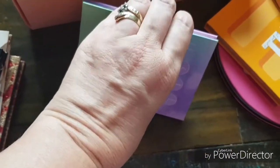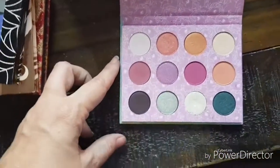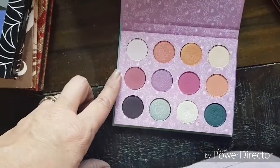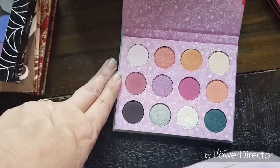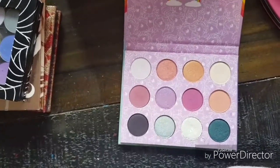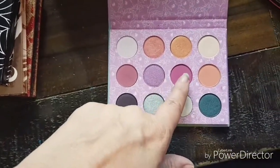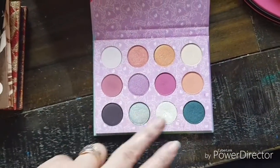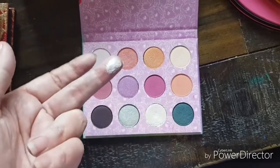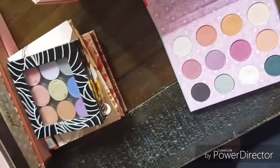This is the My Little Pony. Again, this is one that I don't reach for or use a lot of the colours in, but there are some nice unique colours in here that I do like, that if I mixed or if I used in conjunction with other eyeshadows or palettes, I would probably get more use out of, because there's definitely some pretty ones in here, like this pink and this apricot-y colour. These 2 down here, I think that's, is it bluey? Yeah, it's quite chunky though, so not the best.